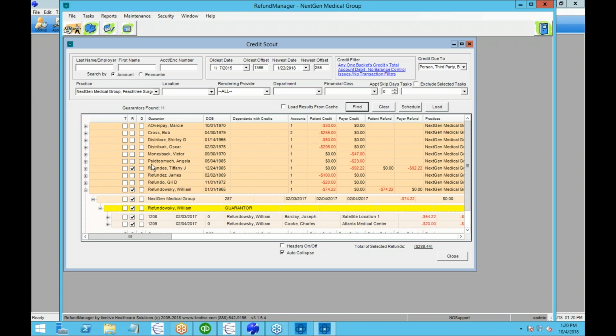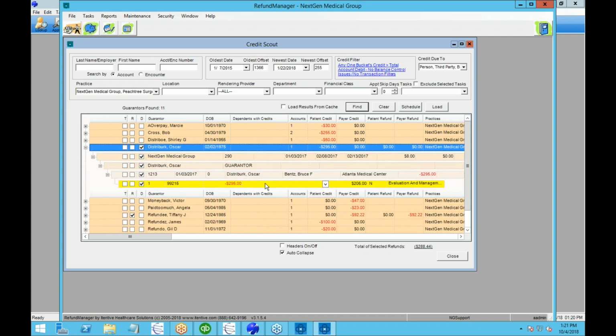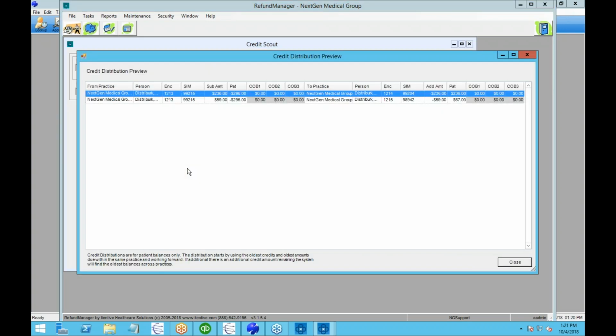Refund Manager also has the ability to distribute money. So we can go ahead and pick an account that we want to distribute. And distribute means to move money around, right? To not refund it, but we want to move it over to where it belongs. Maybe it was misposted or such. So by default, Refund Manager will move the credit from oldest to newest against debits oldest to newest. All right, but we can go ahead and do a preview and see what it's going to do.